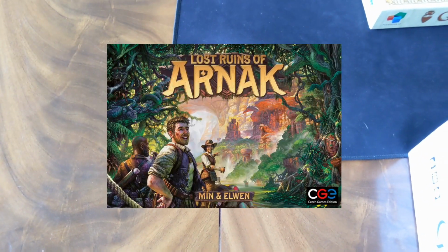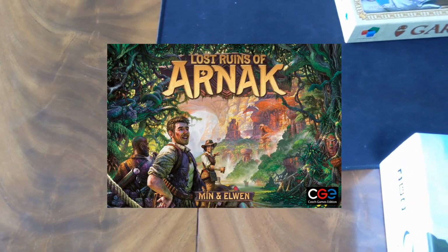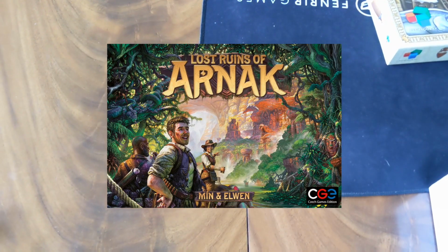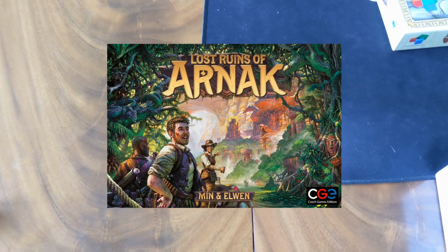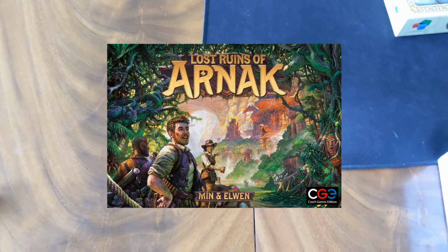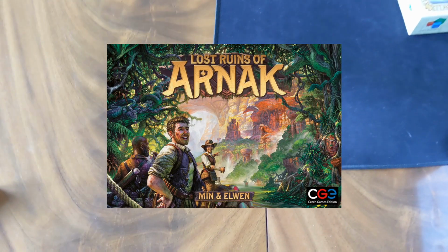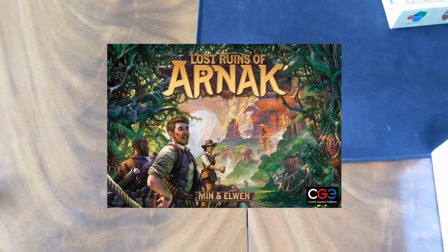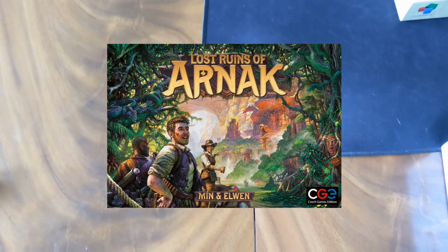I've also been playing a few additional games, so I'm just going to show some pictures here. So we've got Lost Ruins of Arnak. I've got a 3-player game of this played. Still a solid kind of medium light style game that uses deck building and worker placement together. So I played, I think, the more advanced side of the board, and that was enjoyable. It doesn't rock my world, but I do think it's a strong recommendation, and I can certainly see why it's so popular. Really like that one.